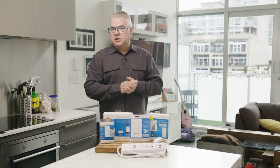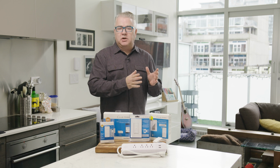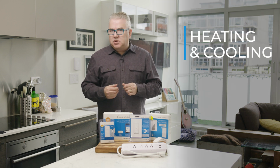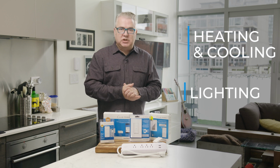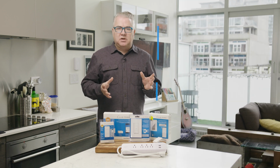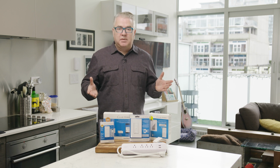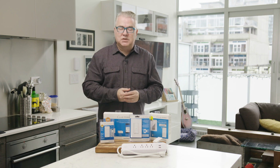And when I talk about energy efficiency, typically it's kind of in two categories. There's obviously the heating and cooling in your home, and also the lights and the light switches. And if you have the right equipment installed, not only do you make your home more energy efficient, obviously better for the environment, but you can also save money as well.